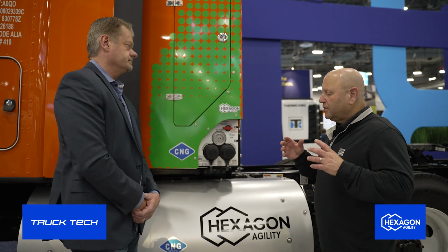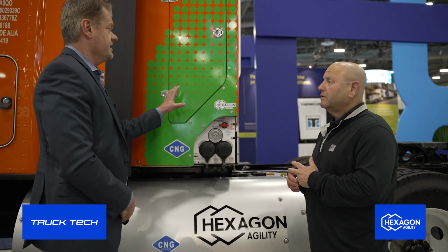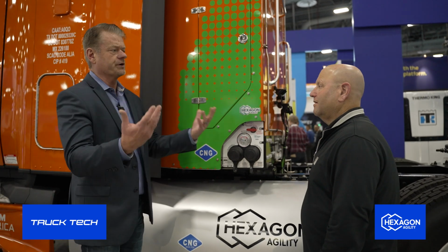As a first time buyer, let's just say I'm going to buy 10 trucks. Am I going to get 800,000 miles on them? Is that what I'm going to get? Oh, yeah, easily. This will not limit the life of the truck. It's more around the powertrain and the engine and when you're going to repower that.